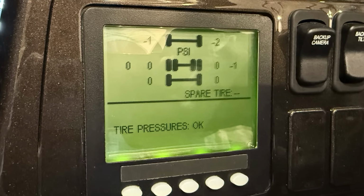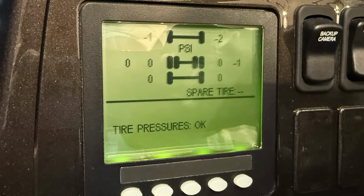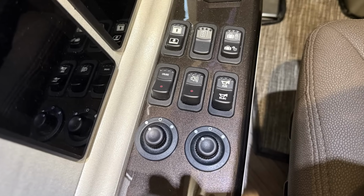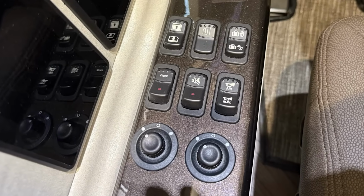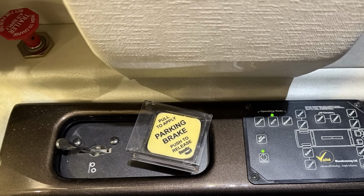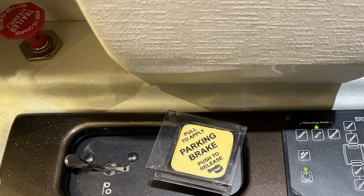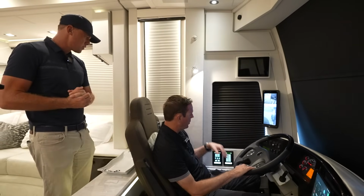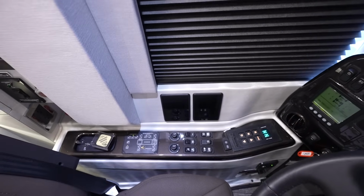That monitors all the tires, inside duals and everything. It has an alarm system on it too. It can warn you if you've got a low tire. So you can lock and unlock your baggage doors, simple rear view mirror controls. You have your tag lift, your air brakes for your trailer, as well as your air brake for the coach. And then you've got your leveling system here too. You can do a manual leveling, or you can do an auto leveling.